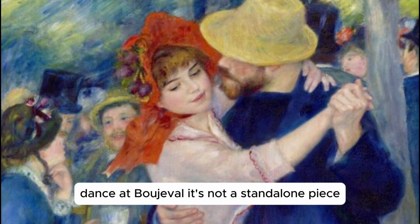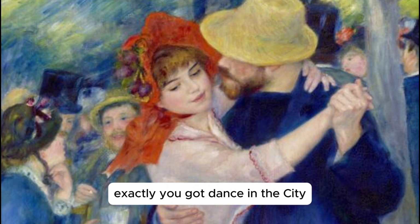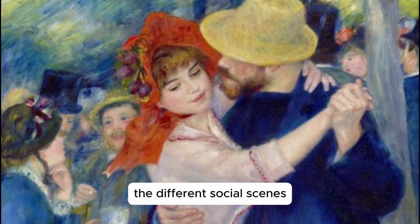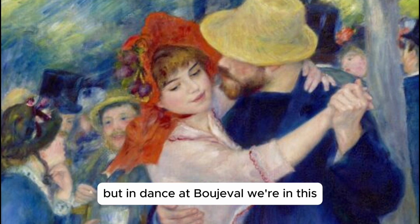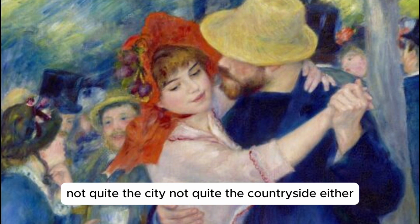Dance at Bougival is not a standalone piece. It's actually part of a three-part series Renoir did. Exactly. You've got Dance in the City, Dance in the Country, each painting giving us a peek into how Parisians danced back then, the different social scenes. But in Dance at Bougival, we're in this kind of in-between space. Not quite the city, not quite the countryside either.